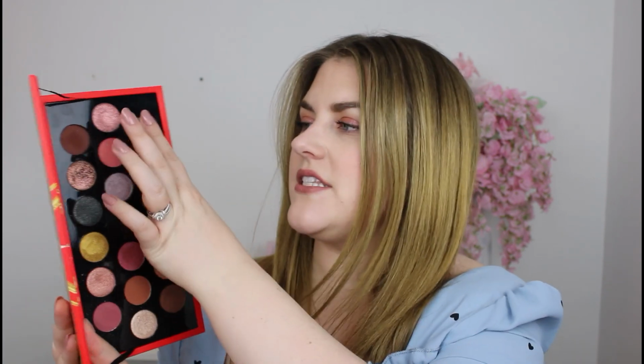Coming in at number 8 is one of her Mega holiday palettes, and this is the Mothership Mega Celestial Odyssey palette. So I like this one a lot, and this one again comes with 18 shades. I love this one. I think this is the first time she came out with these really sparkling shades, I forget exactly what she calls them, but they're absolutely beautiful.